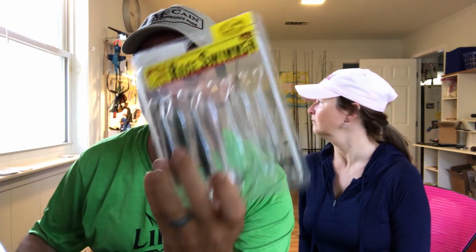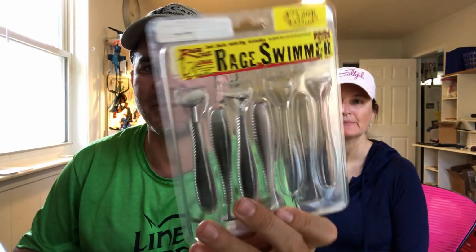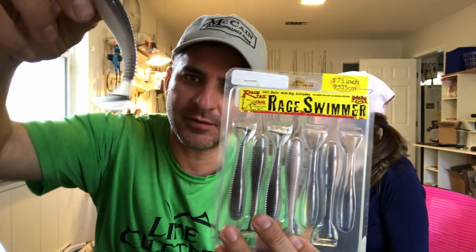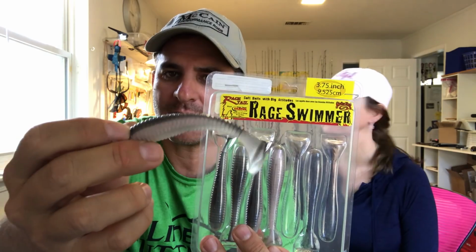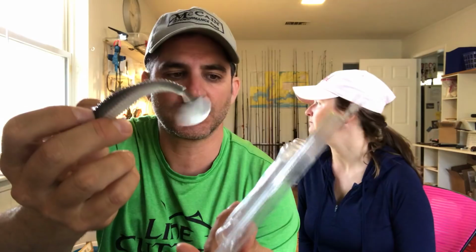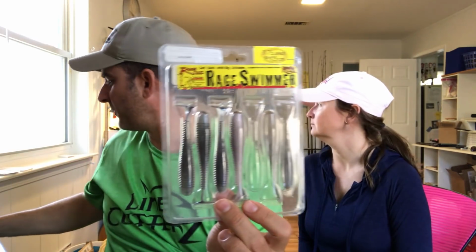But I'd like to talk about what I was throwing that day. Something new for me. I've been experimenting with these Strike King baits. They've got a Rage Tail Swimmer that's 3.75 inches, so it's just under 4 inches. I love a 3-inch paddle tail, but I've always wanted them to be a touch bigger, but not a 4. It's just right in the middle. I was throwing this on my baitcaster, and when I needed more finesse, I would switch to the 3-inch because I enjoy the paddle.